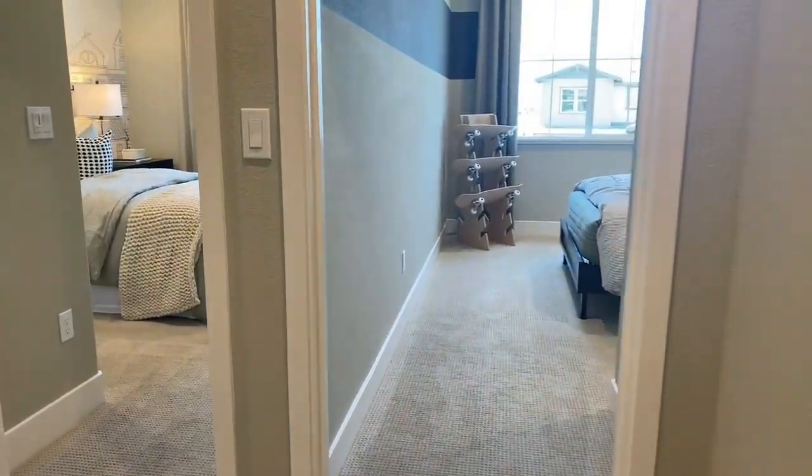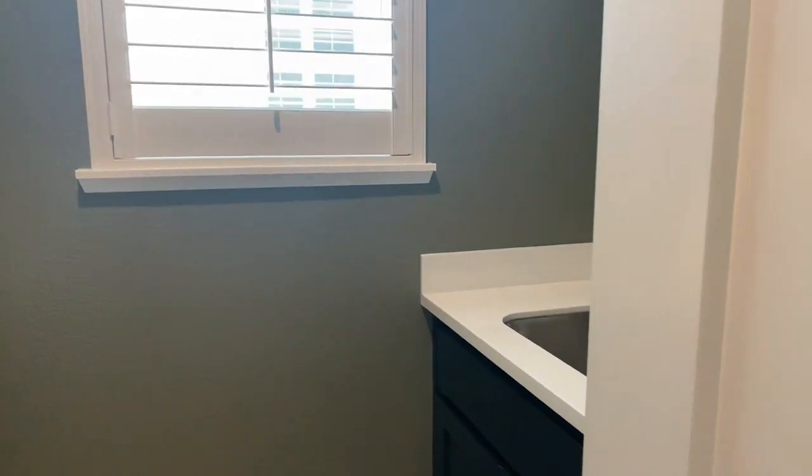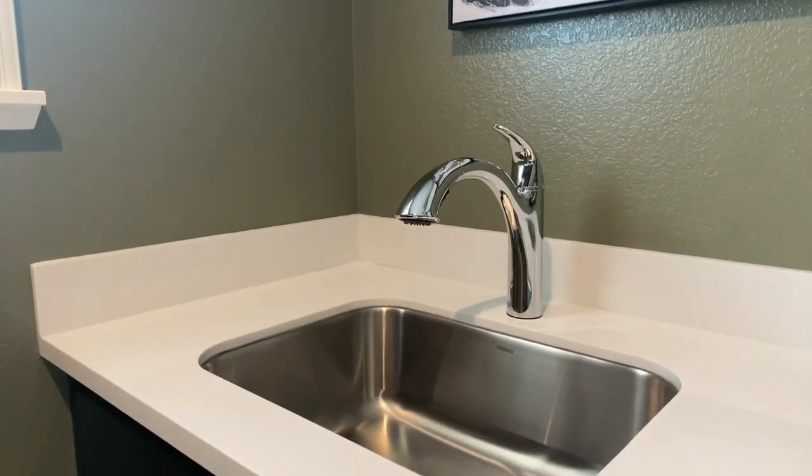Every home in this development is crafted with energy efficiency and environmental sustainability in mind, ensuring you live responsibly without sacrificing comfort.